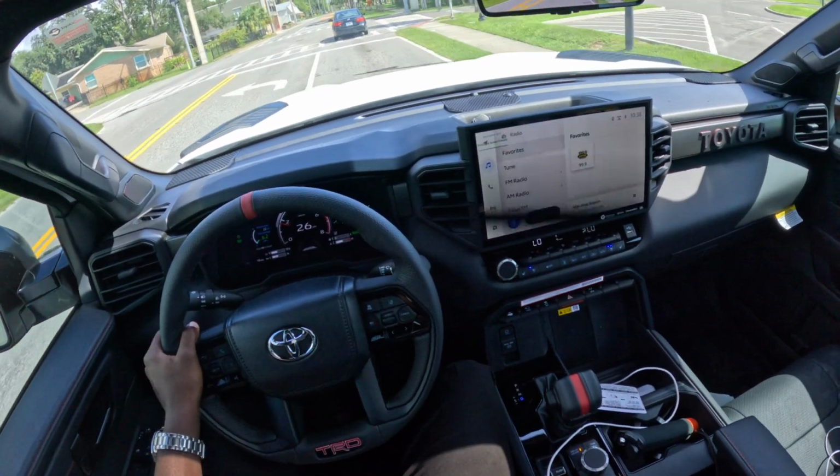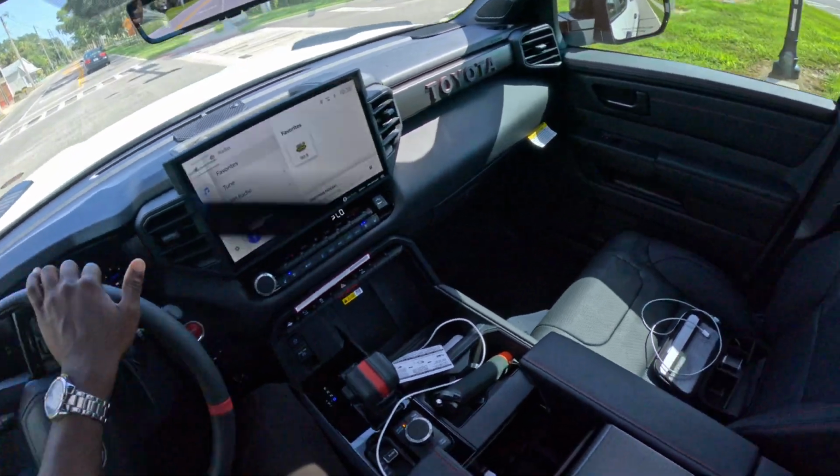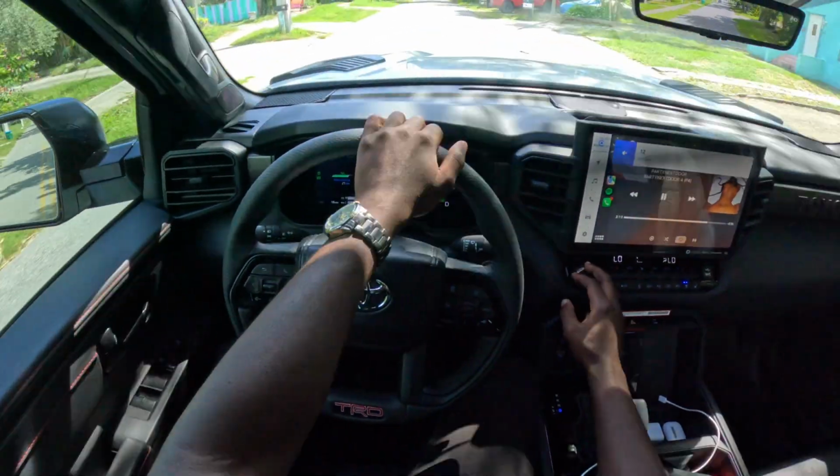Pull right here, connect my phone, and we listen to some Party Next. All right guys, that's enough for the music.